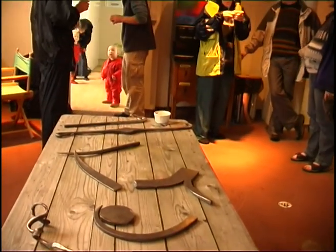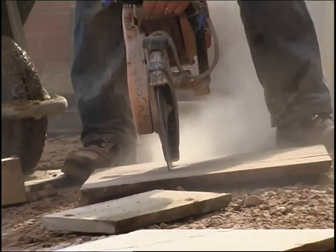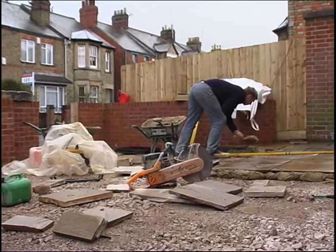At one point it really looked like we weren't going to be able to raise all the funds needed. It was more expensive than we anticipated, but the City Council came forward with £10,000 to more or less cover the building work, and that really helped us on our way.